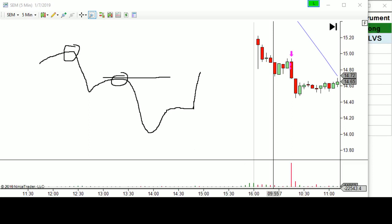Which is not a very easy thing to do. Okay? So I need to be willing to give all of this back. If I really believe in this significant pivot here, I need to give this room to navigate through these waters and continue lower. Okay? Because I don't know how large this shakeout is going to be. All right?